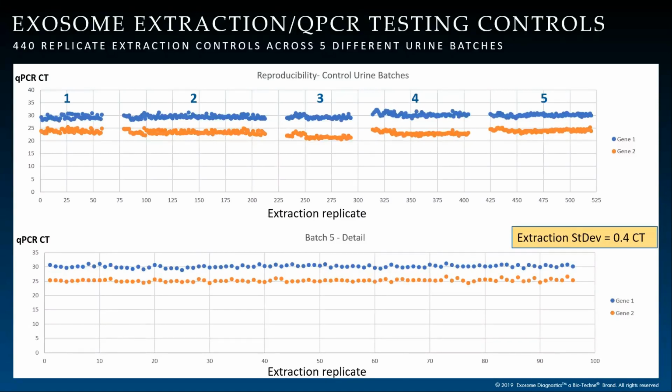440 replicate extraction controls across 5 different urine batches from our CLIA lab. So these are real-world data that represent 440 clinical batches, and that represents over tens of thousands of clinical commercial samples. And as you can see, the reproducibility of these urine extraction controls is extremely consistent. If you zoom in on just batch 5 here, you can see the CT values have a standard deviation of about 0.4 CTs across all these extractions, and that these probably involve half a dozen different CLIA operators and over a long time.